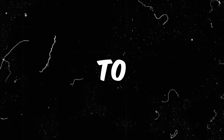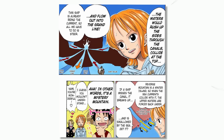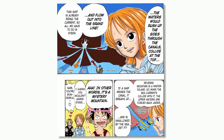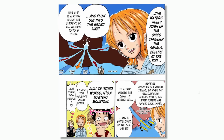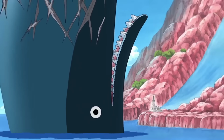Now, going back to Reverse Mountain, Nami says it's a winter island, which means the rushing waters that go towards the Red Line are then pushed downwards. But as we know, there are four canals from each blue that move against gravity up the mountain and collide at the top, resulting in a downward river canal that leads into the Grand Line, which starts with the Twin Capes, where Laboon is.